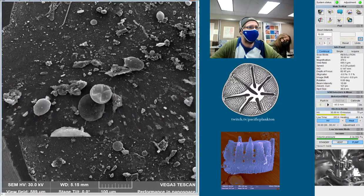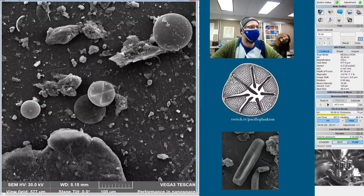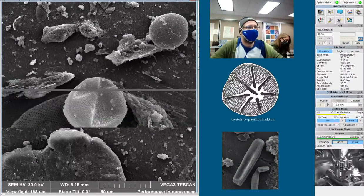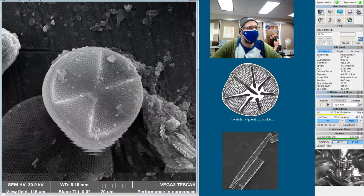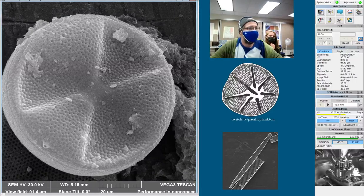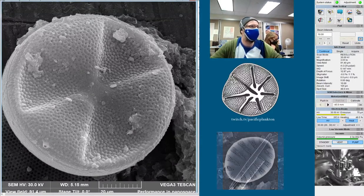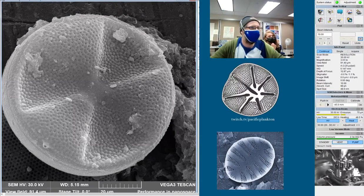And then Pacific Plankton wants to know if that's the outside. That's the outside view of the Astrolophtalus, yeah. And here's an Actinoptychus. An Actinoptychus looks like a little radiation symbol. You can see the external view of the Actinoptychus, and it's got little tiny openings here on the ends. This is the rimiportula. It's that same structure that we were seeing as like a little spine sticking out of the Thalassiosira.